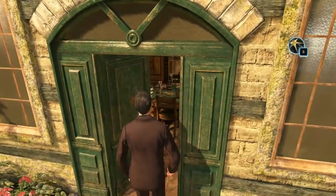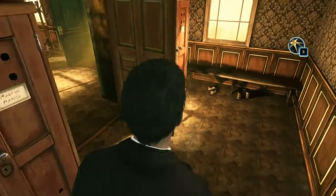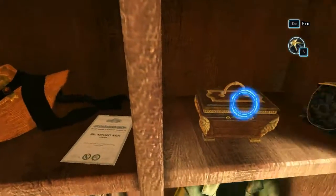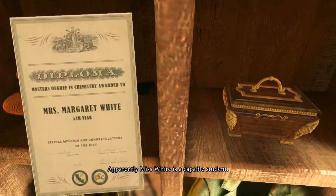Let me just check what Miss White knows. Albert, Hamish, Miss White. Miss White's locker. Apparently, Miss White is a capable student in chemistry. Wait a minute, what school is she from? Miss White. Apparently, Miss White is a capable student. It doesn't say what school that is. Crap.